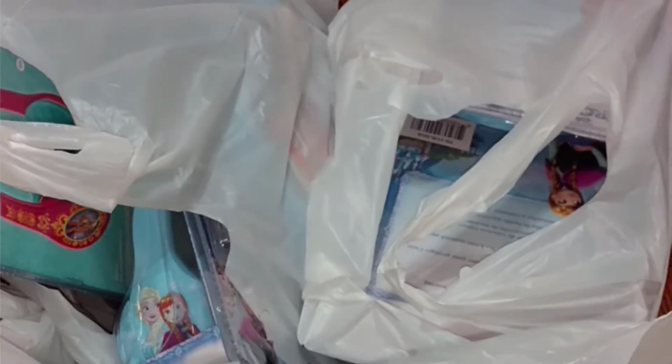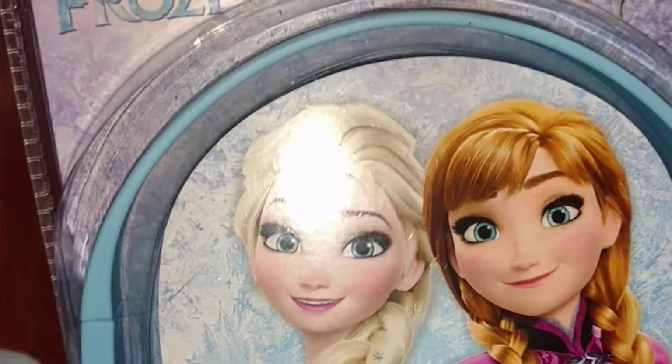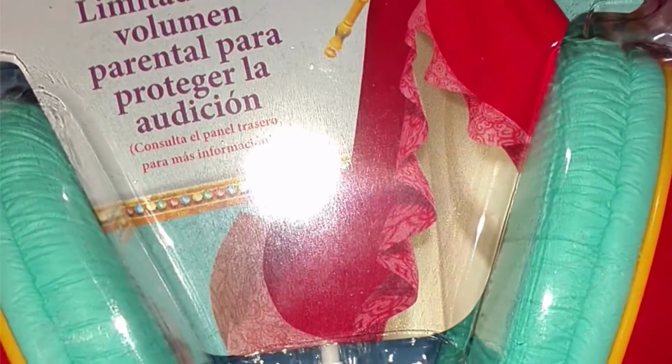Okay guys, so I made it back and you can see what I got here. All little Disney headphones for kids. Frozen, and whatever this is. Elena of Avalor. I don't know this. My kids are grown.